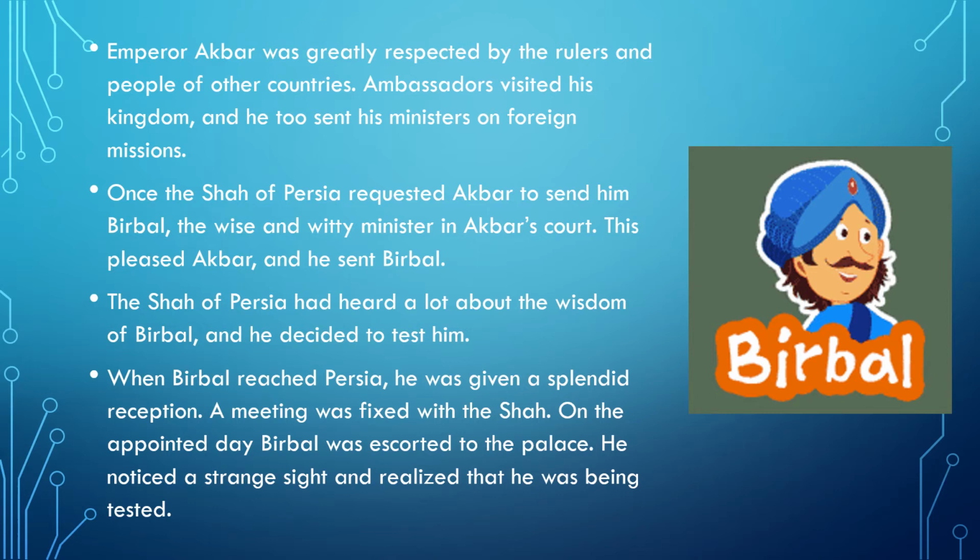So once the Shah of Persia had requested Akbar to send Birbal to his court. With this invitation, Akbar was very, very happy. So he sent Birbal to his court. The Shah of Persia had heard a lot about Birbal and his cleverness and wisdom. So he decided that he will find out himself by a test.